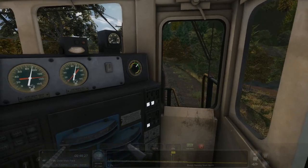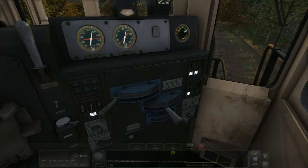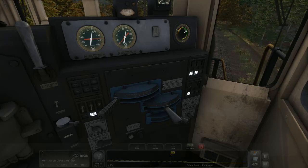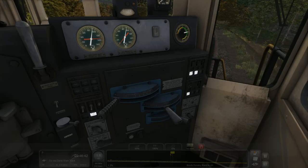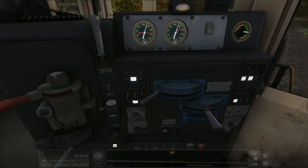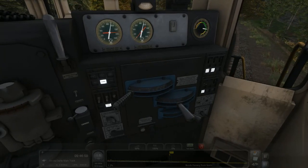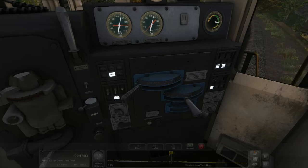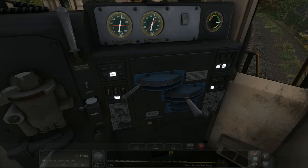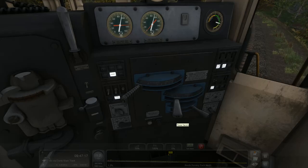Let's see how the sand gets on here. Amps are still rising. I don't want to throw another notch on, but we may have to. Alright, we'll throw some sand. See how this works here. I mean, it's not telling us that we're getting any wheel slip. The sanding sound has a pretty prominent loop. Alright, notch 6. Let's get this thing up the hill.